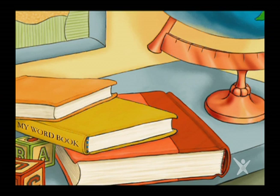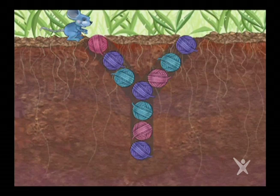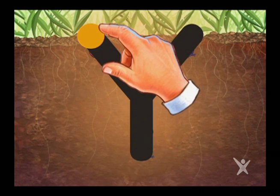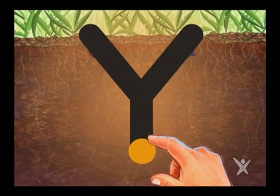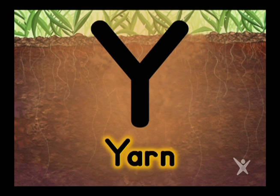Right on time. Here are some more letters. Capital Y. Say capital Y. Capital Y. Y. Yarn. Put your finger on the circle. Trace capital Y. Y. Y. Y. Y. Capital Y. Y. This is the word yarn. Yarn begins with capital Y.